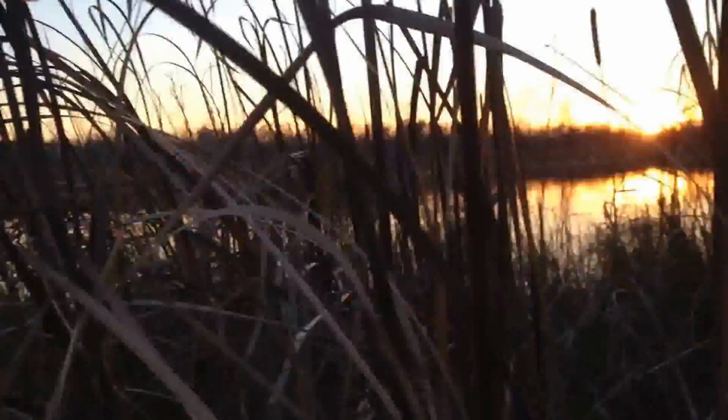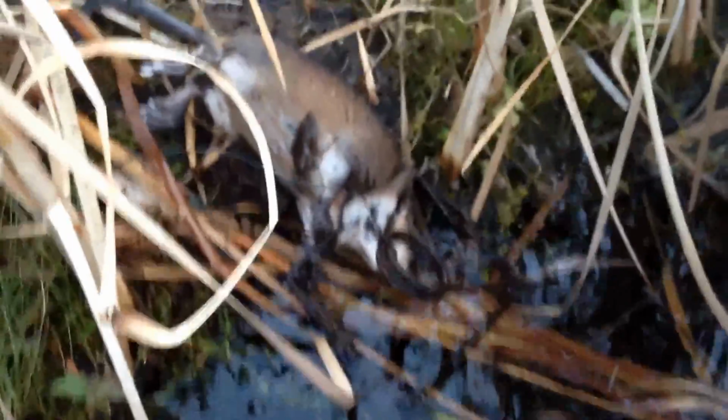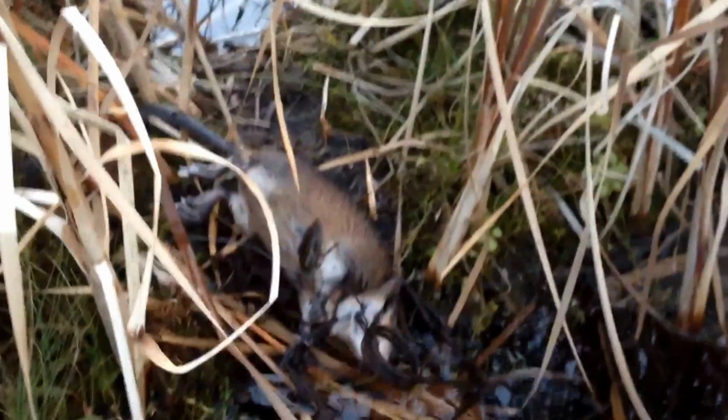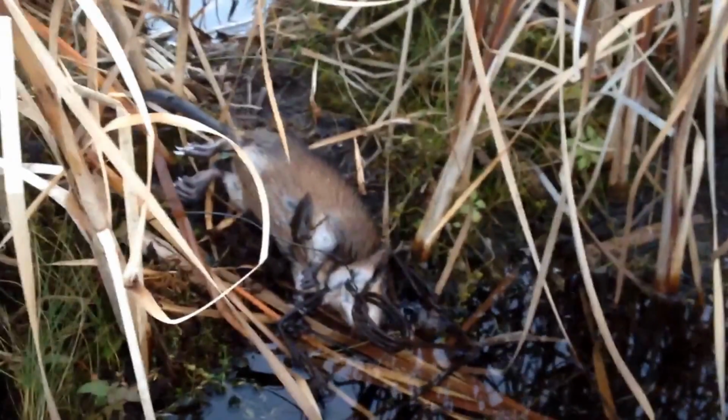Checking our last trap of the night here, out on the lake. It's getting close to dark. Caught a muskrat here in this 110 conibear. They were just coming up over this run here into that little hole of water and up over the other side. And I just dropped the 110 in there, staked, and it's only a little rat, but hey, it's only our second one of the day. I don't know what happened, but we sure got skunked out here today. Anyway, get him out of here. We got a couple more beaver traps to check on our way home.